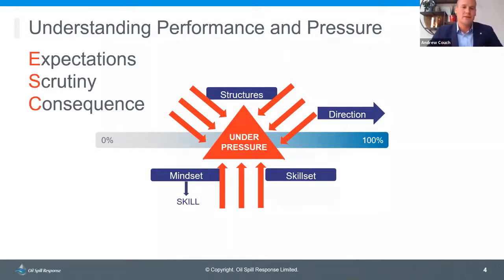So ESC is basically the key levers for pressure. Expectations, either from other people who cause pressure in yourself, or self-expectations, often drive your own pressure. Any sort of scrutiny from others, you know, judgment and self-judgment, we all know we're often our harshest critic. That can drive pressure and lead us to go red. And when there's consequences at play, you know, when things matter, when the result is important, and if we focus on that result and the consequence, that can really overwhelm us and send us red as well.